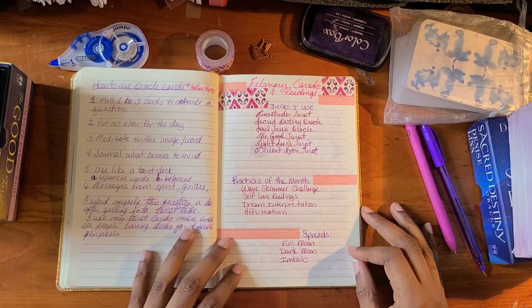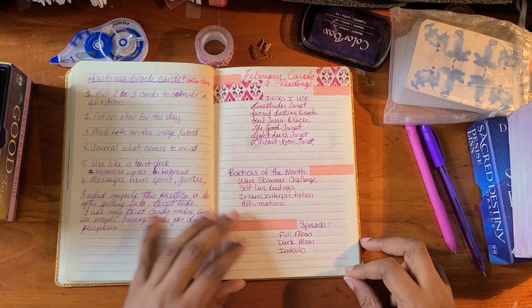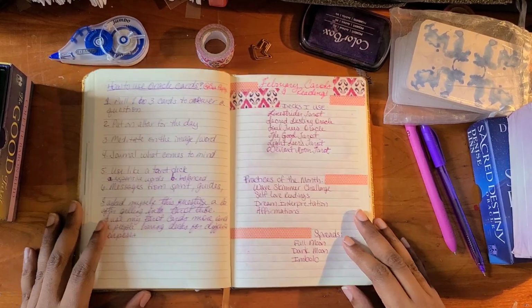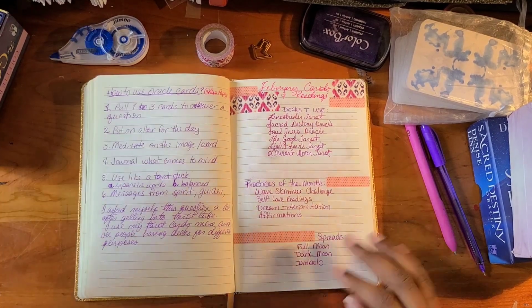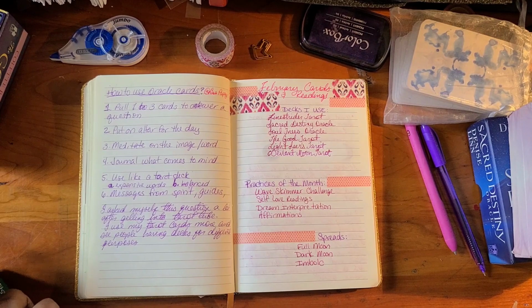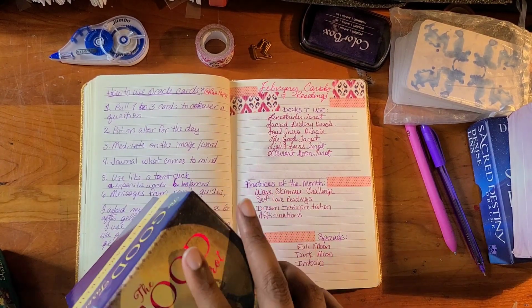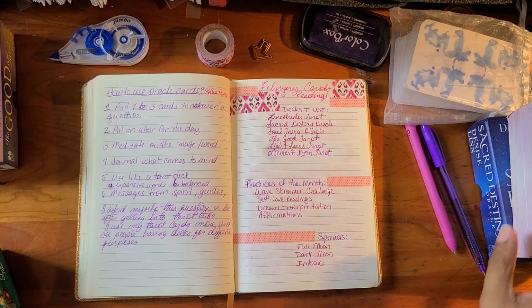I talked about the practices I plan to do when explaining why I picked the decks. As for the spreads, I'll probably do a full moon and a dark moon spread, and maybe one for Imbolc or for Aquarius if I get to them, if I remember. Anything else I'll fill in at the end of the month.